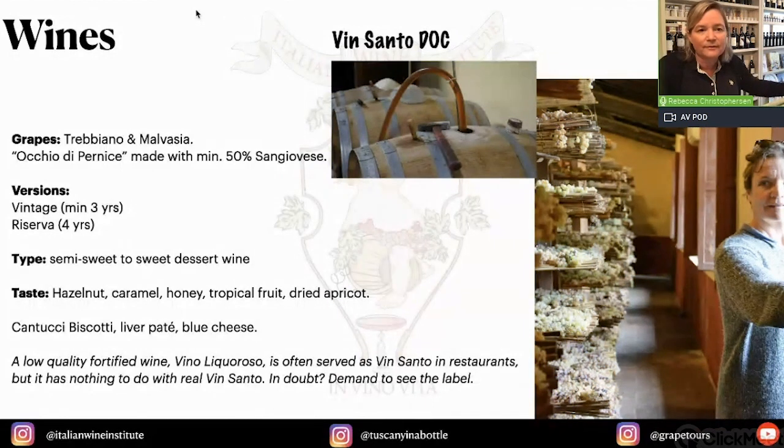So after several years, minimum 3, but often much longer, 5, 7, 10 years sometimes, the barrels are opened and the magic is discovered. Because it's not ever sure what has been going on. Nothing's controlled in this process, but it's an oxidative aging. So of course the wine is sort of orange in color, as you can see right there. They're taking the wine out into a tank and then to be bottled. And so the result is a beautiful semi-sweet to sweet dessert wine.